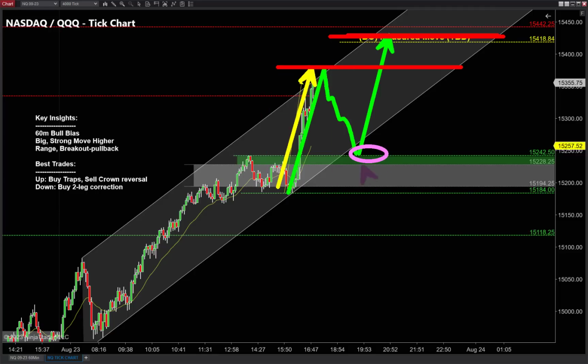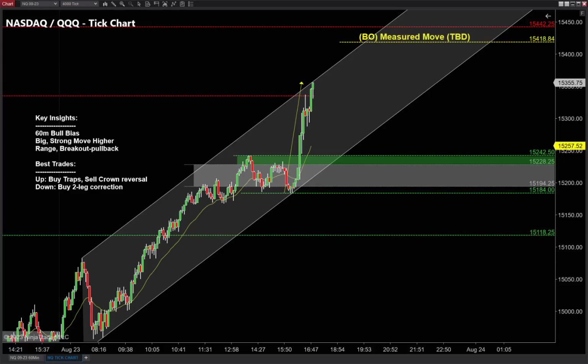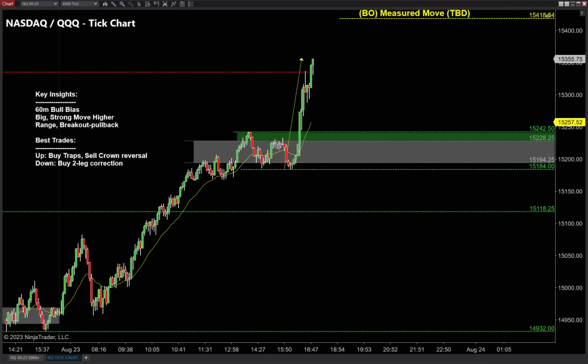Once we know how deep the pullback is, we take the size of that first leg and we simply pin it at that low, and that will give us an idea of how to squeeze every last drop of profit out of that trade on the way higher. One thing I'm always talking about in our trade room is if you want to make more money, don't trade more often, don't trade more markets, don't trade different setups. Get better at squeezing out more money out of the trades that you do take. Anyways, that's the simple game plan.